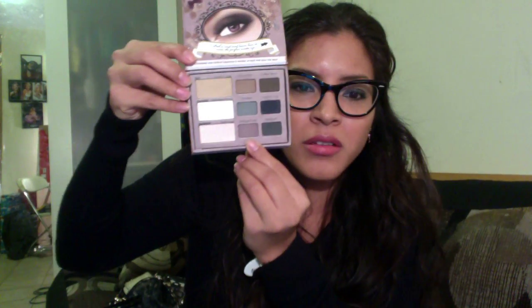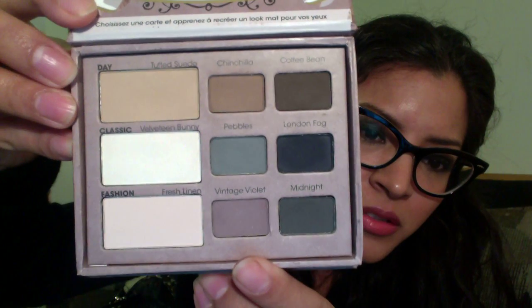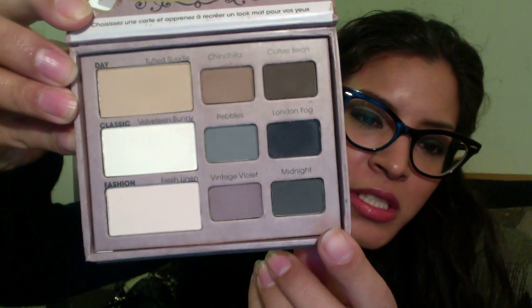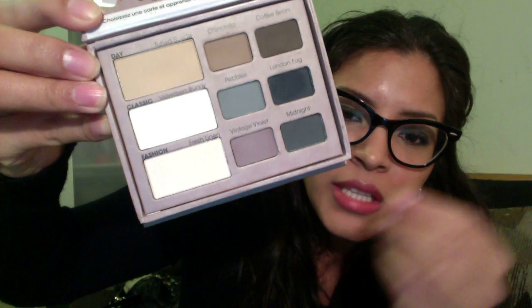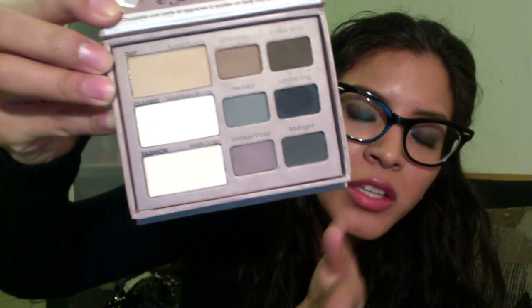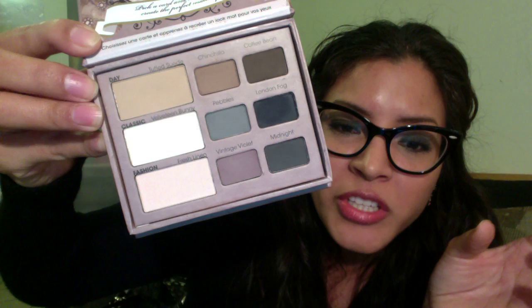Then I have here Fashion, which is a lighter pink, and it's called Fresh Linen. It's like a pale light pink, which is also used as a highlighter, along with the Vintage Violet and the Midnight. Midnight is like a dark gray. And this Vintage Violet is obviously a pale purple maybe. I'm trying to get the color here correctly so you can see. But they're all beautiful shades. I use a little bit of the highlighter. I don't go in heavy or anything like that. With the shadows, you might want to pack on a little bit, depending on what you're using. If you have a primer on top, you want the primer to really grab on the shadow.